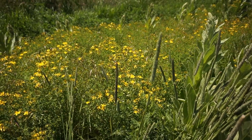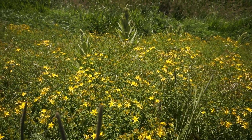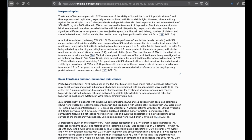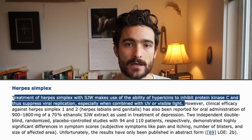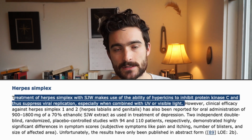Hyperforin appears to be responsible for the reported antidepressant qualities of the plant, while Hypericin is the antiviral. Studies show that it is effective at preventing and treating a lot of viral and retroviral diseases, including cold sores. In fact, it's more effective than acyclovir, a prescription drug that is sold as cold sore medicine in pills and ointments. According to that medical journal article, treatment of herpes simplex with St. John's wort makes use of the ability of hypericins to inhibit protein kinase C and thus suppress viral replication, especially when combined with UV or visible light. Do with that what you will.